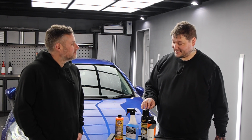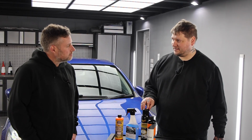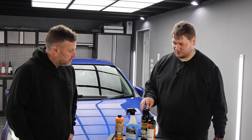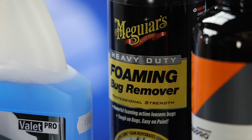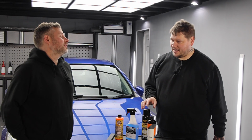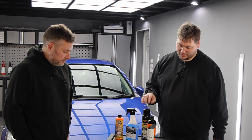And then what's nice is, I was never a big fan of the old Meguiar's bug remover. It's always a bit greasy, didn't seem to do too much. But then they brought out this one, and the nice addition to it is that it's a foam-based one. And it stays in place, so it kind of dwells like a snow foam. You wonder if the agitating is all going to work, and it seems to work really well.